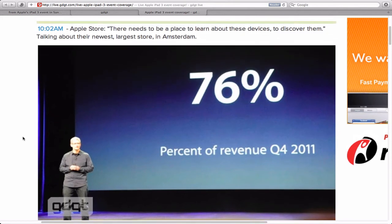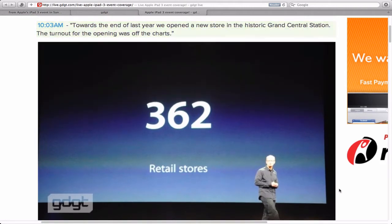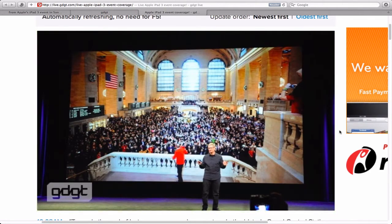That'll be interesting if this is officially happening. All right, Tim Cook's discussing Apple stores now. He's showing the Amsterdam store, photos of huge lines outside of it. He said he needed a place where they could cater strongly to the buyers of iPads and iPhones. I quote, "These devices are new to many people. There needs to be a place to discover them." 362 stores now. Wow. And of course, this is typical. Apple wants to tout what they've done over the past year and show the numbers, telling everybody why they are the market leader, just to keep everybody on their toes, waiting for the actual announcement.